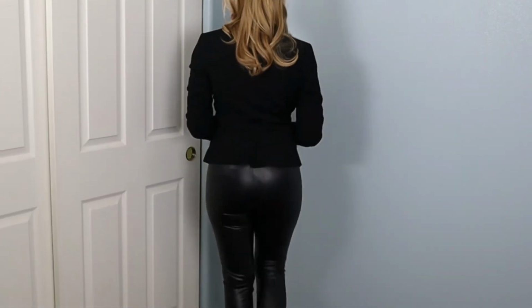I made sure to really read the reviews before ordering. I love how they look on. They keep you really sucked in, but they don't hug all of the curves, if you know what I mean. They are very flattering and just really hold you in well, and they look great with pretty much anything.